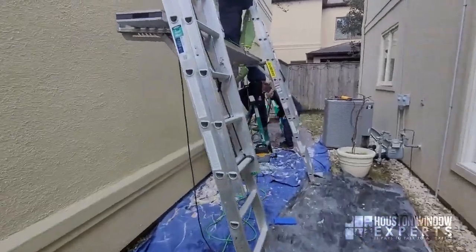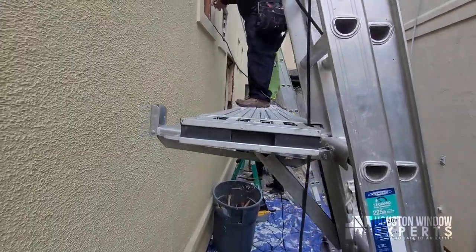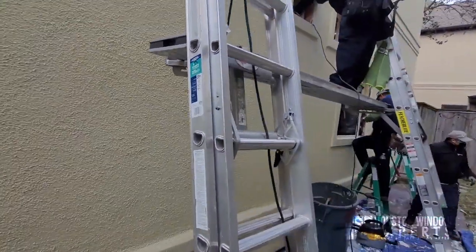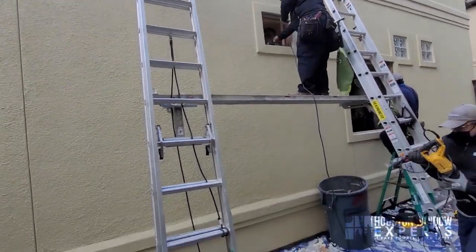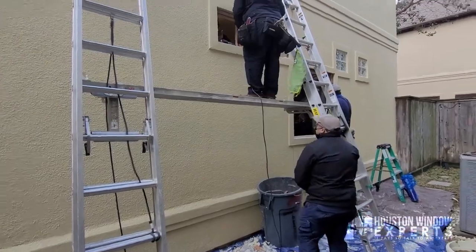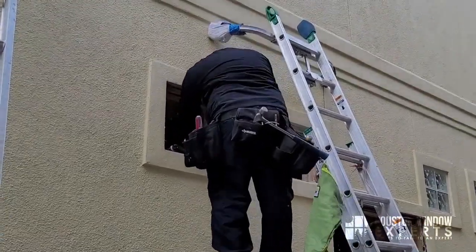You can see here, look, we've got the scaffolding set up so we can have a nice, safe place to work from. This is a pretty cool setup. If you've never seen this, check it out. It's ladders, right? You position a ladder up against the house, and then we've got these scaffolding pieces that go across there, so it gives us a platform to work on. And the guys, they got these windows out.